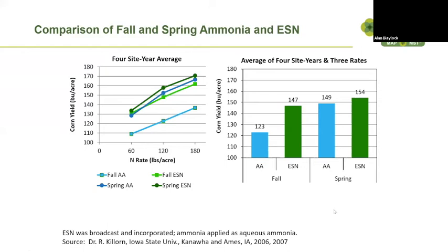All right, so let's go on to some of the actual experimental data, the research data that we've seen. This is a study out of Iowa that was done by Dr. Randy Killorn a number of years ago. So it's an average of 4 site years, and it's shown in 2 different ways, same data. If we look at ammonia in the fall without a treatment of any kind, you can see that it does not perform as well. And these site years did have nitrogen loss conditions. Comparing ESN in the fall, we're some 24 bushels better from that fall application.